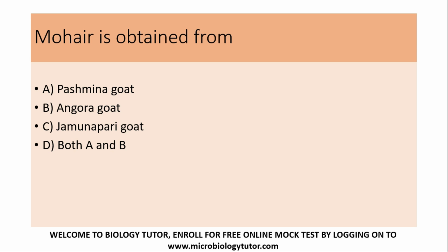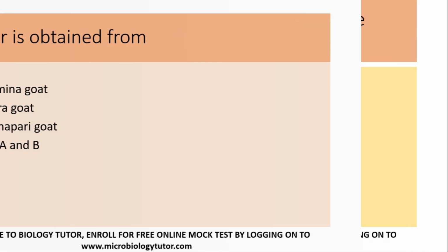Mohair is obtained from A. Pashmina goat, B. Angora goat, C. Jamunapari goat, D. Both A and B are correct. Which is the answer? Here answer is B. Mohair is obtained from Angora goat.